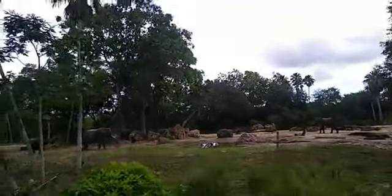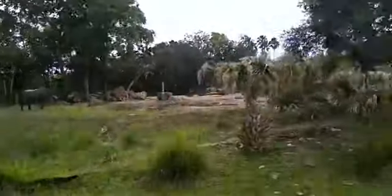They're so cute. A lot of times we find them flapping their ears back and forth. They like to do that to cool themselves down. There are a few different ways that they like to cool themselves down. They'll also throw dirt on themselves or throw water on themselves with their trunks.